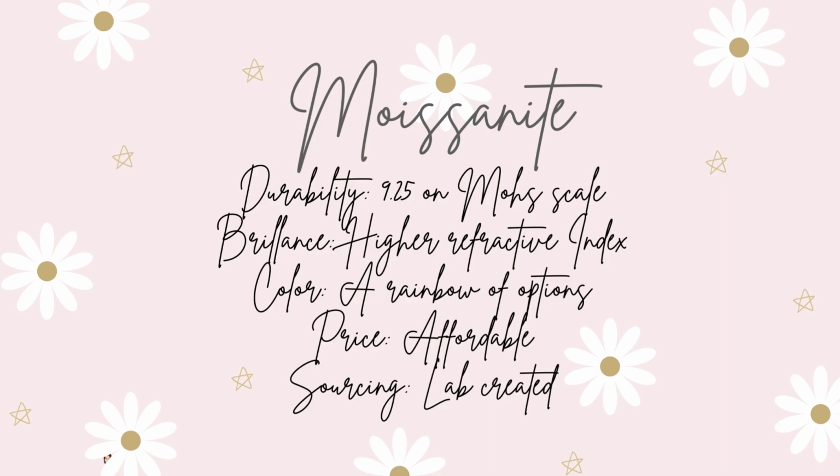And the last thing is sourcing. So this is a lab created item, which is why it has very few inclusions, if any. It's pretty standard, and the color is usually very uniform. And that's especially something that Dove Eggs takes into account, because they test drive, so to speak, their colors and cuts with their current customers, to make sure that it meets their quality standards.